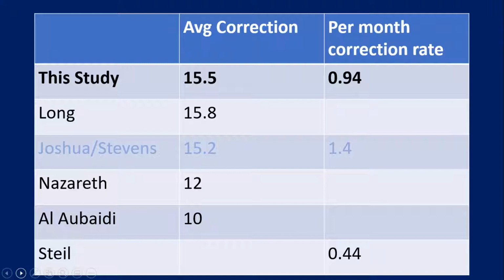They found only one study which has used both of these combinations, the growth plate hemiepiphysiodesis using 8-plate along with hamstring release. It's a study by Long et al. However, they used a case-control type of study, where they compared the outcomes of only hamstring release with guided growth. The average correction is similar to that study. The average correction in this study was 15.5 degrees. In Long's study, it was 15.8.